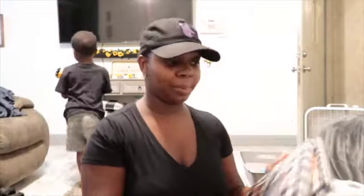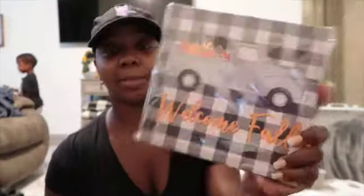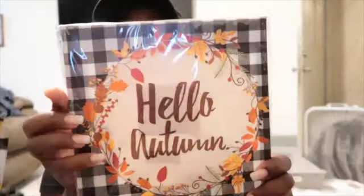Alright, I also picked up these two little signs to go on something. I just thought they were cute and they match my theme. One says welcome fall and it has a little truck on there, and the other one says hello autumn. I thought these were cute because it has the orange in. I'm trying to incorporate some orange because that's my favorite for the fall.